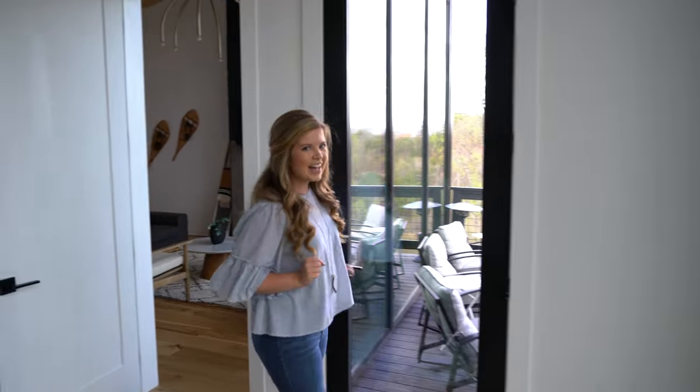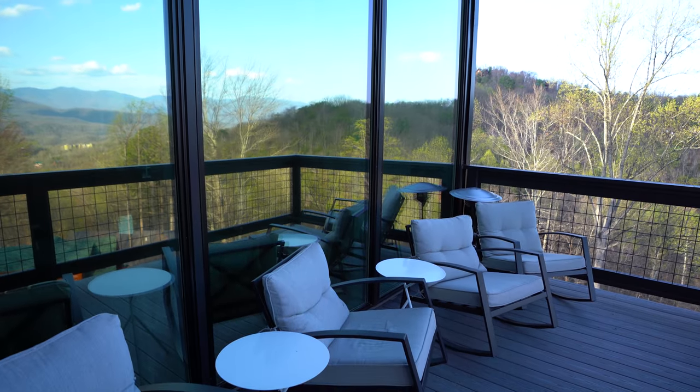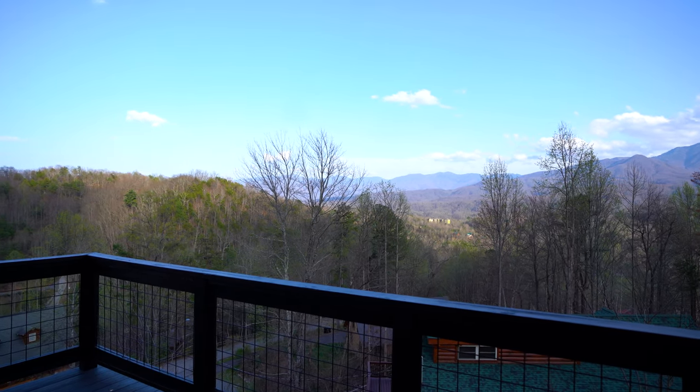On to the deck. And not only are there spaces to enjoy the view from inside, but also outside. So if there's beautiful weather like today, you can sit in these cozy rocking chairs and just take it all in because it's truly awesome.